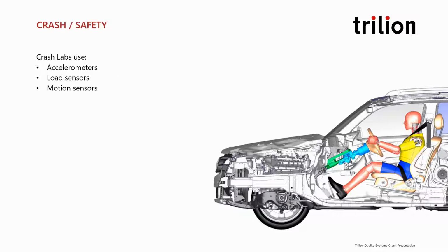Crash labs need to understand acceleration in any particular direction, understand force, velocity, relative displacements, and resulting deformations. And they'll use any number of different sensors to complete this testing. And often on the perimeter of the test, you'll find high-speed cameras for witness photography. This photography is used in combination with the sensors to help investigate what is actually occurring.